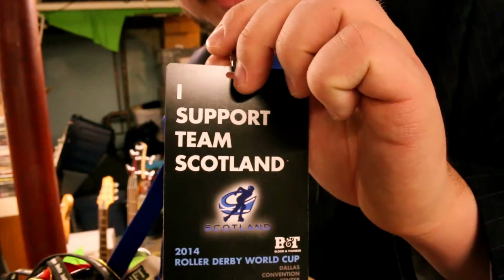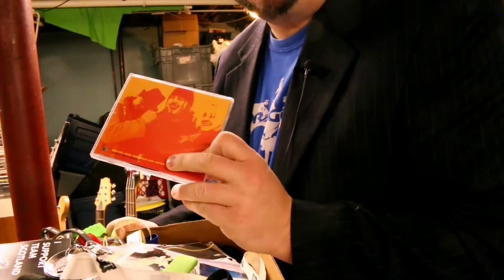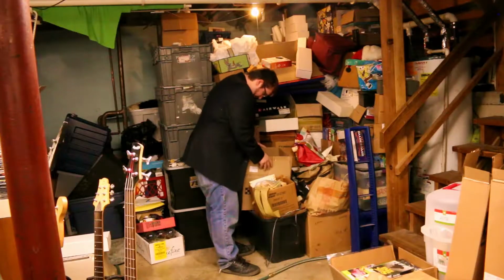Roller Derby World Cup badge. The last unopened copy of the William Shatner's Pecs EP that I have from Damn It All. Somebody asked me for this and I just still haven't gotten it to him. Then he went and moved to Oregon, so I don't know how I'm going to get it to him. Like, mail, I suppose. That's probably a thing.